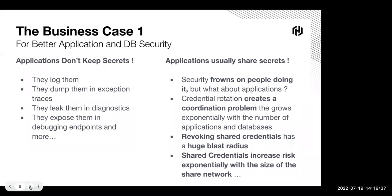So that's another concern. And the shared credentials also increase the risk that you're exposing yourself and your company and your organization to exponentially with the number of shared nodes in that network. So as more and more people share pretty much the same password, that risk just expands, but at an exponential rate. And probably much more than that, depending on how sensitive those particular systems are. So this is sort of the problem and the challenge.